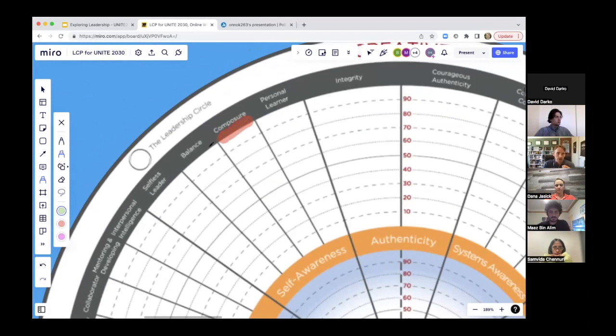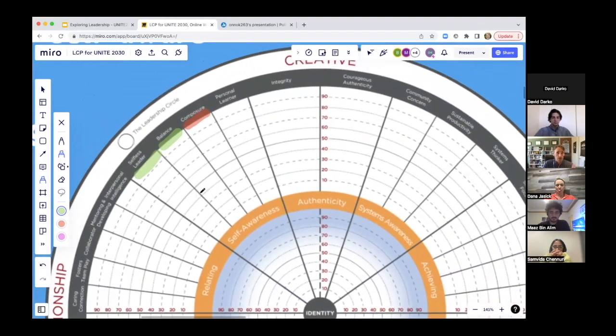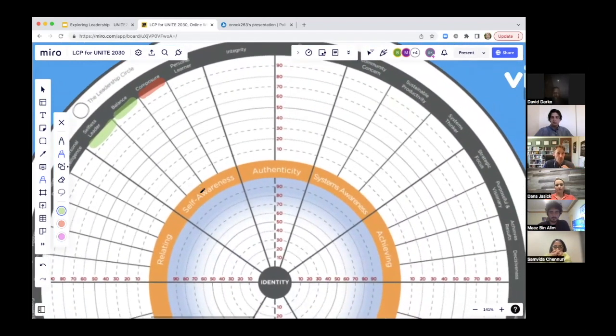We'll go switch to green here. We want to be balanced and have a good work-life balance. We want to be somewhat selfless. We go back to that Lao Tzu quote. It's not about us. It's about the group.